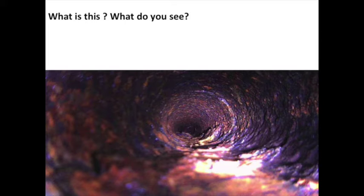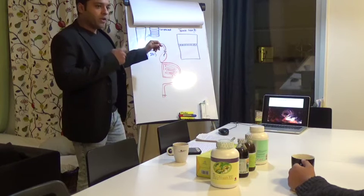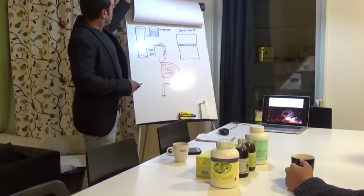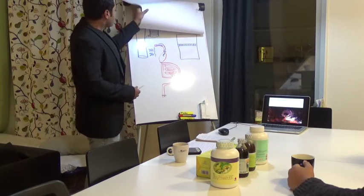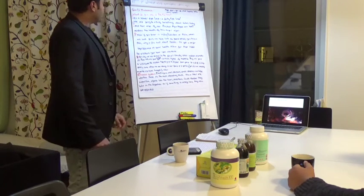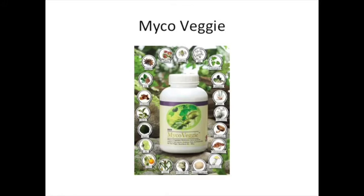So if I take a pipe like this, actually you are like this pipe. And I have drawn this pipe over here. So here's a long pipe. And as we are talking about food colon, from the mouth all the way to where it extends out. And when you compress the pipe, that's how it fits in your stomach, compressed. So it's a sewer pipeline, or dirty pipeline. And we are going to study about colon today, food colon. And one of our products, Myco Veggie, how it can help the health of the food colon.